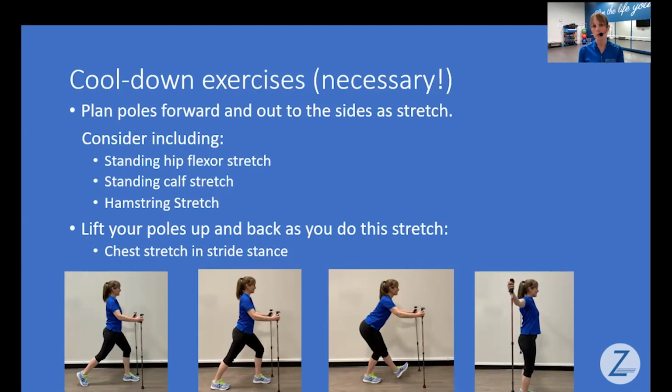And these ones you would want to hold anywhere in the neighborhood of 15 to 30 seconds probably. And you'd probably want to do at least 2 of them, maybe even 3 on each side. And again, like I say, it's ideal to do them right after your walk, especially if you're walking to and from your home or wherever your starting and final destination points are.